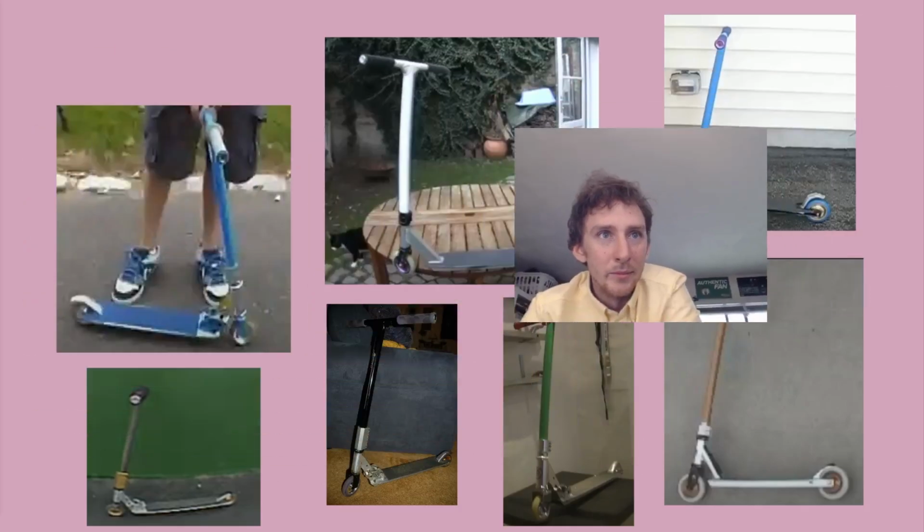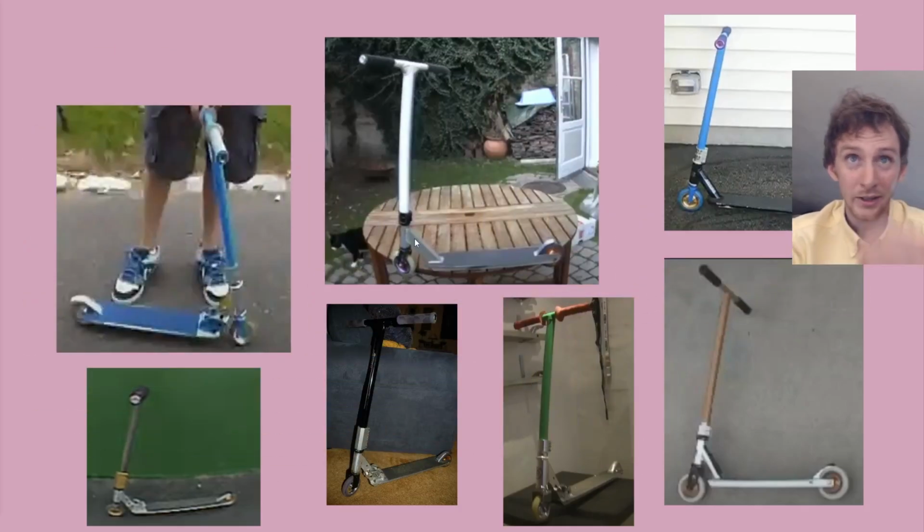Yeah, so here's all those setups again. This is what your average scooter looked like in 2009.